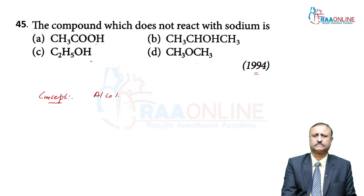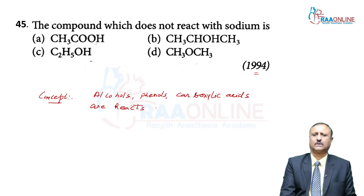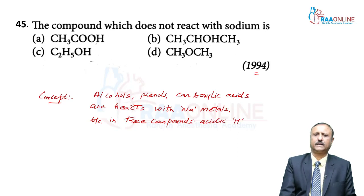Alcohols, phenols, and carboxylic acids all react with sodium metal. Alcohols, phenols and carboxylic acids react with sodium metal because in these compounds an acidic hydrogen atom is present. In these compounds, number one alcohols, number two phenol, number three carboxylic acid react with sodium metal. Why? Because in these compounds an acidic hydrogen atom is present.